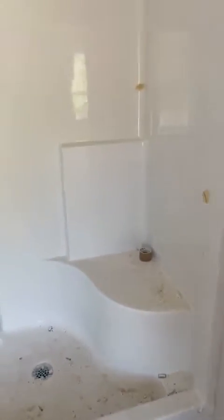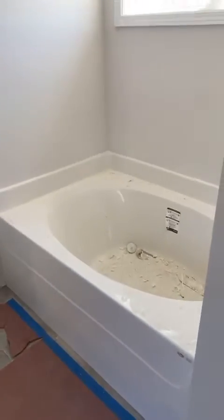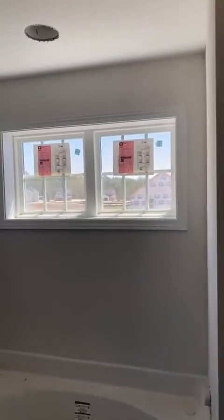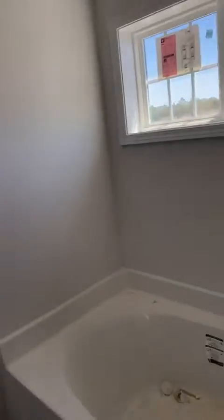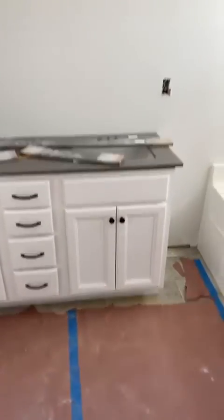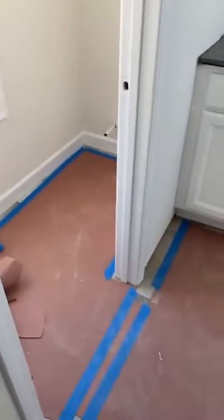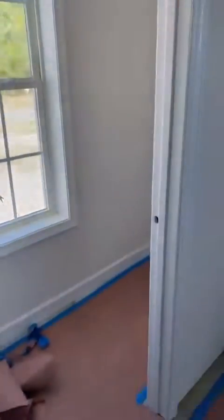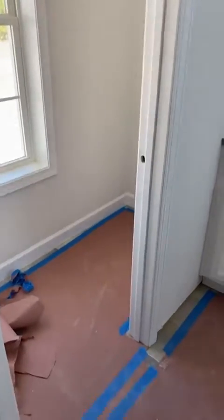Standalone shower with a bench seat. And then there's your garden tub. Couple more windows. Another window there for a lot of natural sunlight. You're gonna have a double vanity. Mirrors will be installed. Got an actual water closet. So there's your water closet. It's gonna be a pretty nice bathroom.